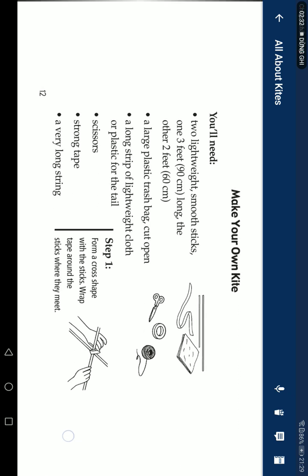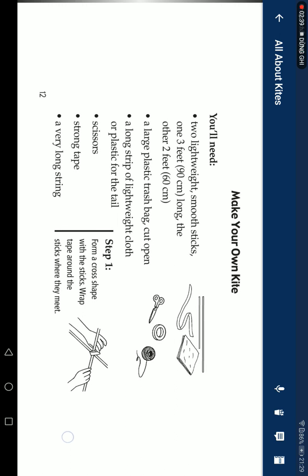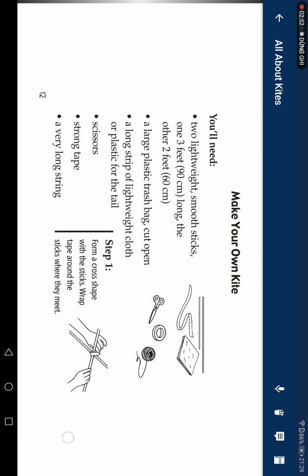Make your own kite. You need two lightweight, smooth sticks, one 3 feet (90 centimeters) long, the other 2 feet (60 centimeters) long. A large plastic trash bag cut open, a long strip of lightweight cloth or plastic for the tail, scissors, strong tape, and a very long string.